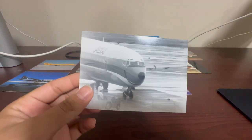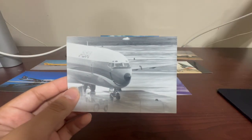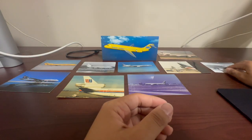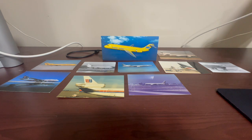So here is a PSA 727 right there. Looking very nice. It's just a front shot. Now similar to the United DC-10, this also was grayscaled. So yeah, not much on color, but this is a PSA 727, PSA being a well-known Californian airline, based out of San Diego, not San Francisco. I'm just referring to Hughes Air West again.